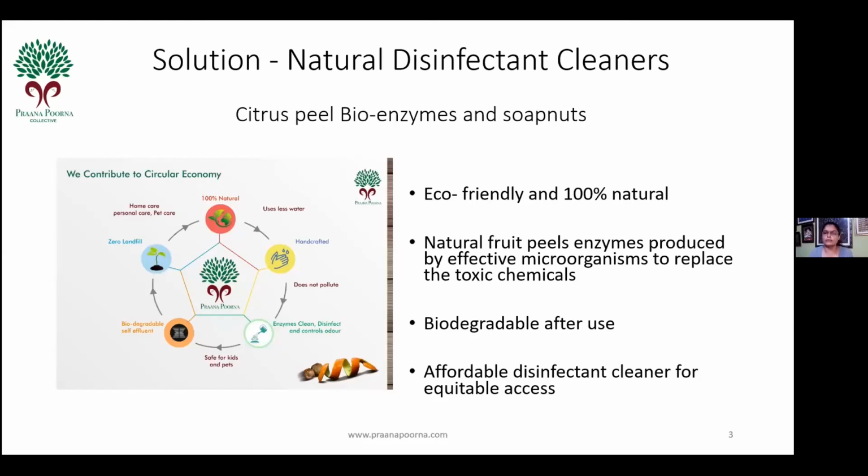And we use soap nuts. Soap nuts, most of you might be aware, have a lot of lather. These are berries that grow on trees. And if any one of you have seen, one tree can yield almost 30 to 40 kg of soap nuts in a year. It's a once a year crop. Most people in the coastal areas had one tree in their backyard, and that was sufficient for their entire soap needs for the whole year for a family of 4.